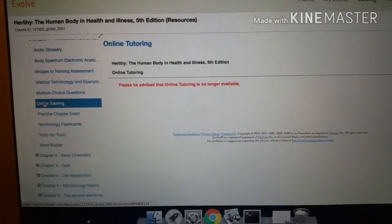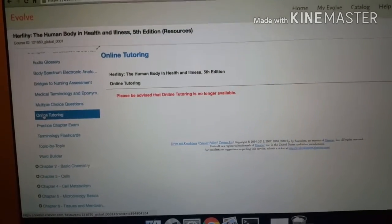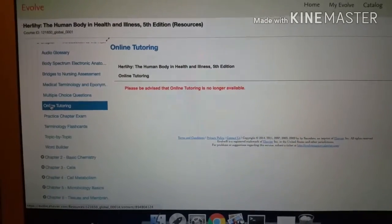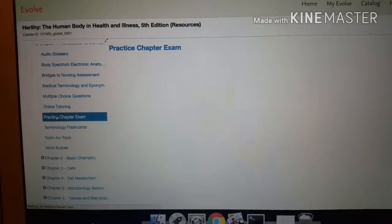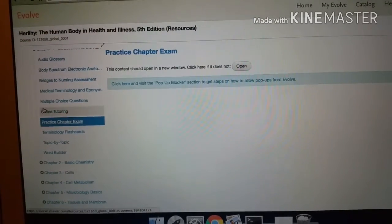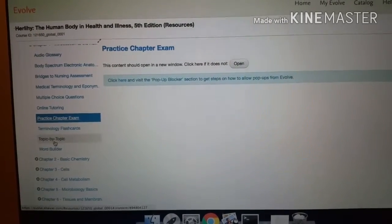I've never actually used this before, but they have expert mentors that can give you support for different questions you might have about the different subjects that are found in this book. They also have a practice chapter exam, and I believe this is an exam based on the whole chapter. This is also another helpful tool that you can use to help study for tests.